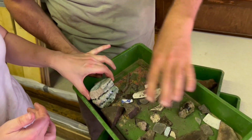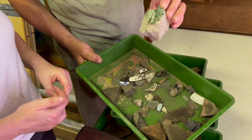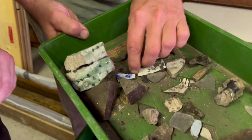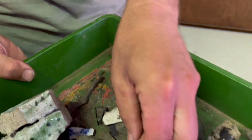We know all of this post-dates the Glassworks, or at least it post-dates it. That was the bit that we looked at this morning. This is a big bit of crucible. There's lots of bits of glass, maybe glass that's from something later, a bottle or something.